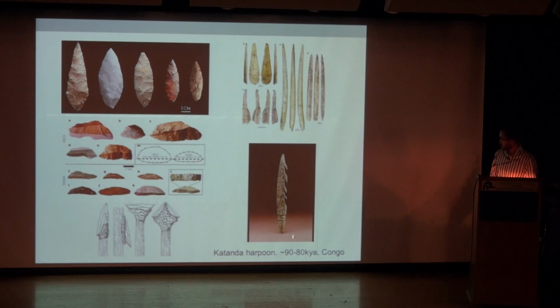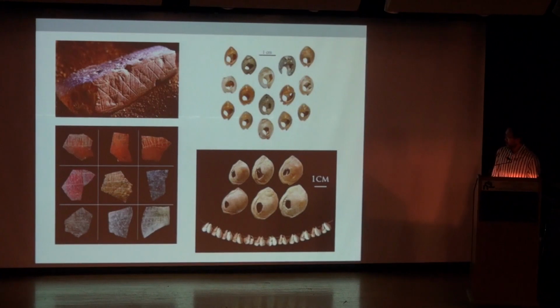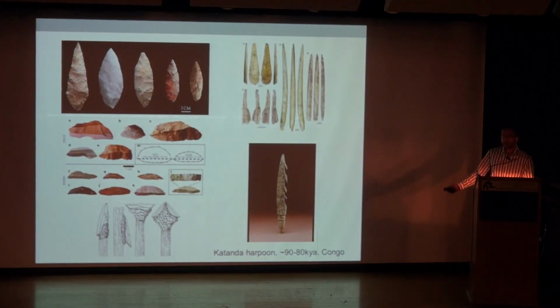And this is the famous Katanda harpoon that has been identified in Congo. It goes back to 90 to 80,000 years ago. You can see that they have a series of barbs and then these grooves at the end. So this is sort of the technology aspect.